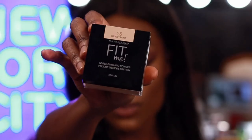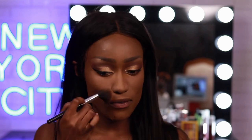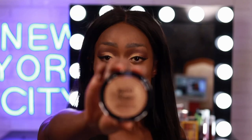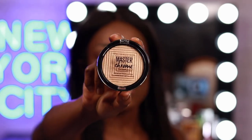I'm gonna go in and set my face. And that's the Maybelline Fit Me Loose Finishing Powder. I'm just gonna go in with some bronzer just to finish that look off. So now, I'm gonna go in with some highlighter. This is the Master Chrome. Look at that sheen. I am so ready for that.